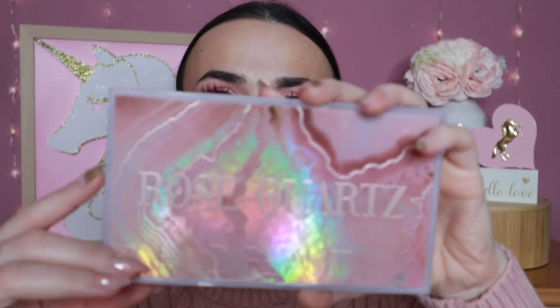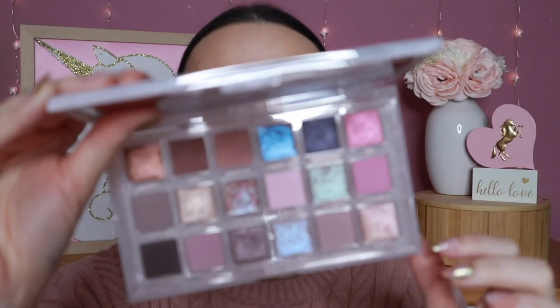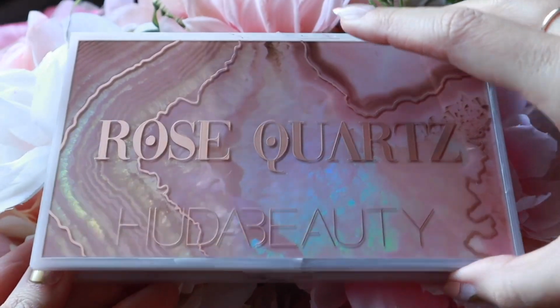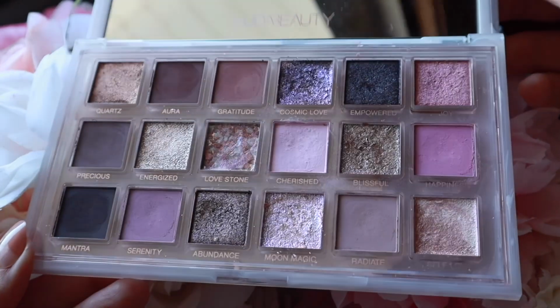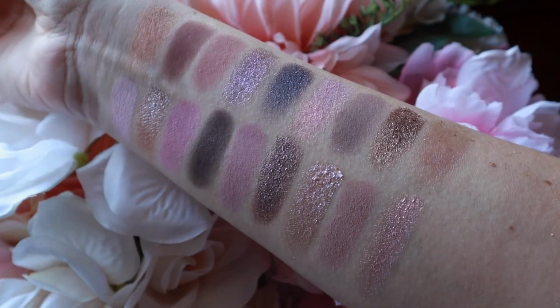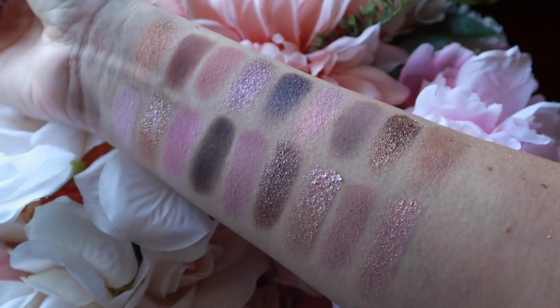And this last one, I feel like this is probably a favorite for many people. This is the Huda Beauty Rose Quartz eyeshadow palette, and I just love this palette. It has these really pretty pinky tones in it as well, but I also feel like it has enough neutral shades that even if you're not a big fan of pink eyeshadow, you can definitely create many looks out of this palette. I just think this is a beautiful, beautiful palette, and I just love looking at it in a swatch. When you see the swatches on the arms, they're just such stunning shades.